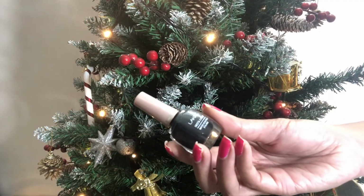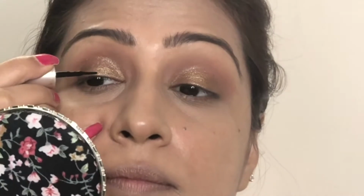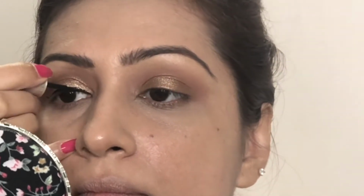Next, I'm going to go ahead and use this eyeliner. This is the good old liquid eyeliner from Lakme. I have been using it over the years and I'm absolutely fine with it. So I'm just going to go ahead and use this and just draw your basic wing eyeliner. Nothing fancy, just your basic wing eyeliner, just to put the whole look together. And this is exactly what I'm doing.